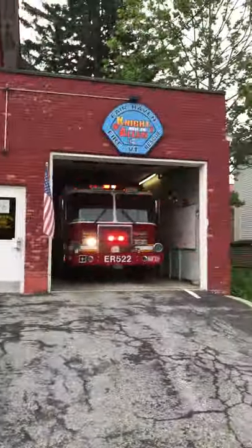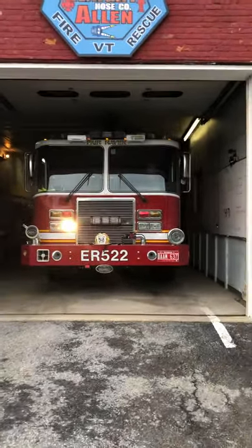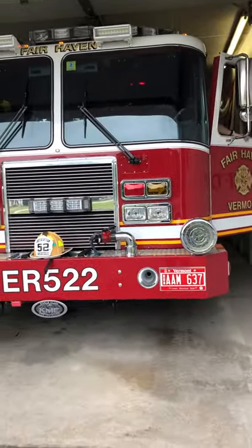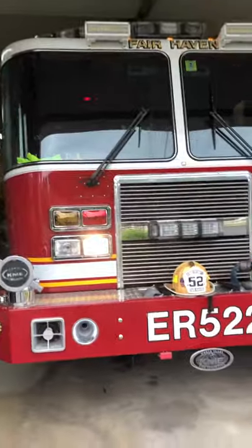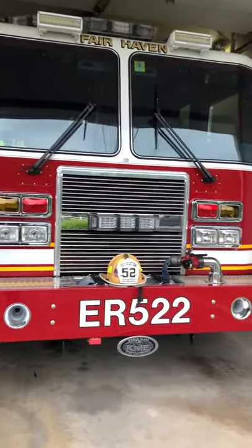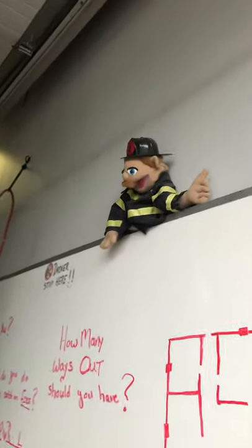See all the lights and the sirens. Super cool. All right, he's gonna hop out and he's gonna tell us about his truck. We'll just give him 1 second. You can see all the lights. This is truck ER522. And that's his helmet on the front of it. They've got a friend, a puppet up there. He's watching over him.